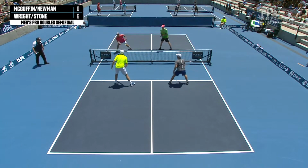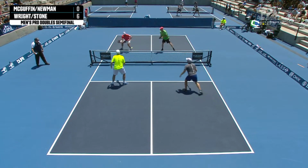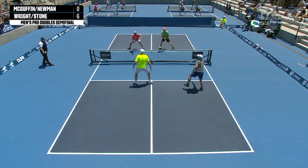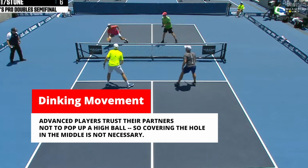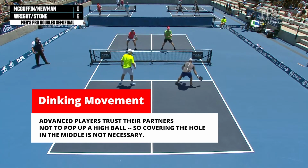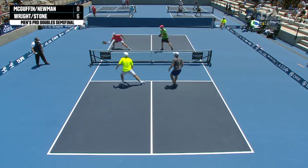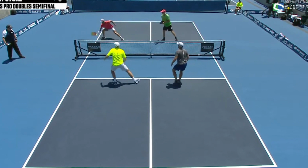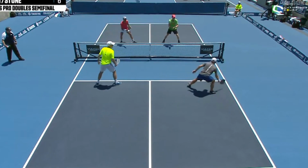As the point develops, we get a little bit of dinking action here, and this is a really nice example of something I've talked about before, how the pros don't typically follow their partner when they get pulled out wide, as we often hear that players should. You can see here both McGuffin and Stone getting pulled out pretty wide here on the court, and their partners are staying at home. That's because they trust that their partners are going to play good dinks back to the opponents, and so they don't have to worry about that hole in the middle.